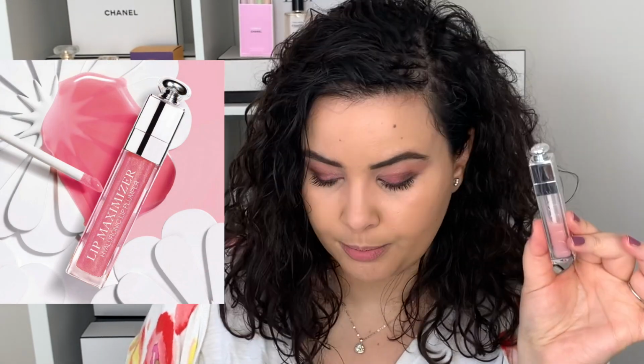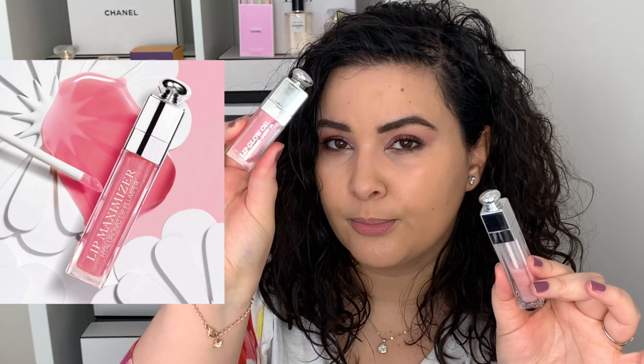Now, there's also a new color in the Lip Maximizer family. This is the Ultra Pink, which does go with the lip oil.